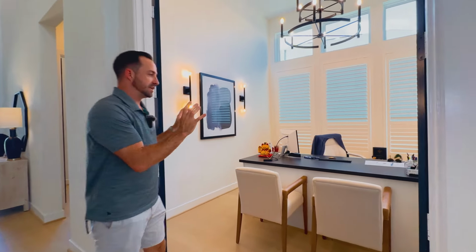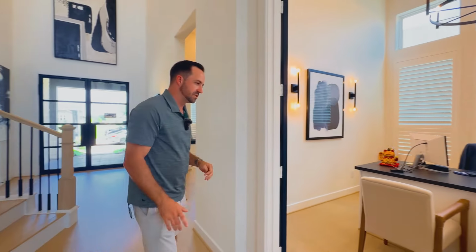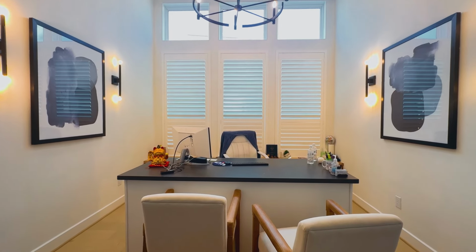So down here, you've got your dedicated office space. This to me wouldn't be any kind of media room. This would be that work from home area. You can close the doors up. They obviously have it used by their sales counselor here.